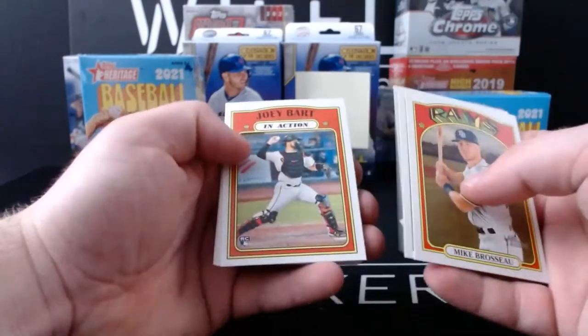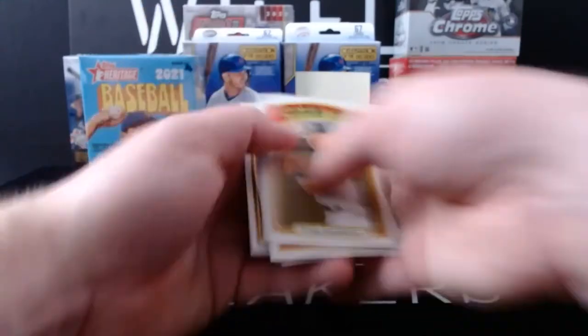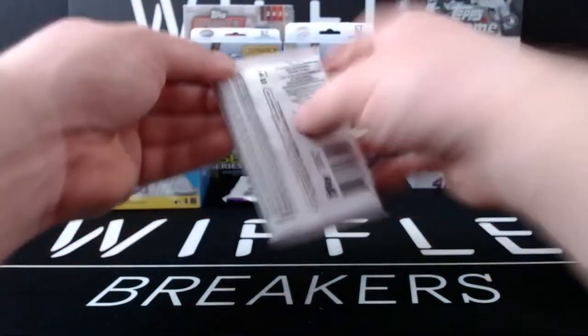Rizzo. Miles Straw. Joey Bat. Byron Buxton. Michael Taylor. Josh Bell. And DJ Sweet Boy LeMahieu.